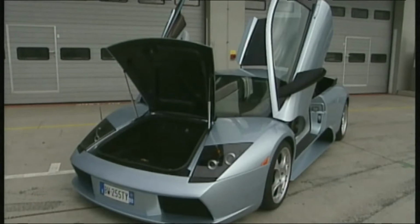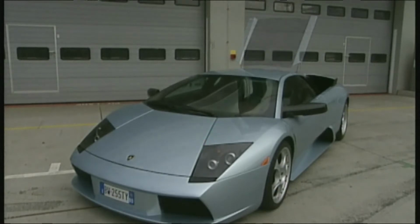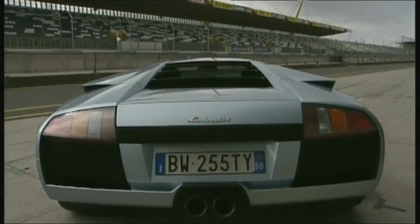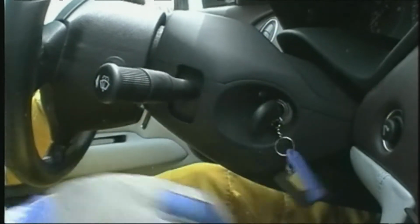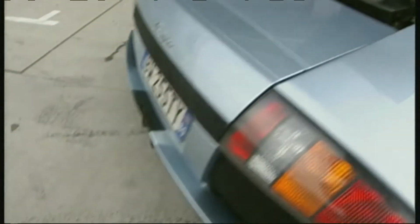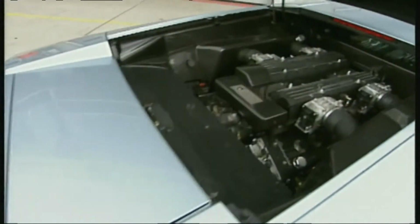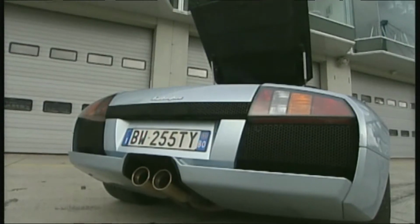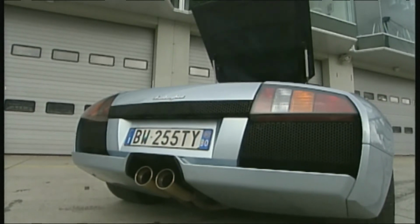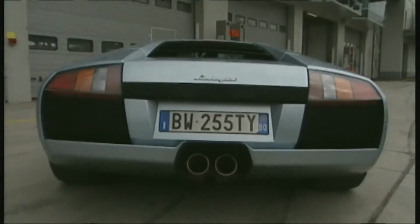The Murciélago polarizes opinion with its spectacular look. Large, sleek surfaces alternate with sharp edges. Side air scoops draw in additional cool air when needed. The completely renovated V12 has a blood-curdling roar. Its almost 600 horsepower don't come until 7,500 revs. The suspension reacts to the gas pedal without hesitation. At the back, it flaunts two angled exhaust pipes.